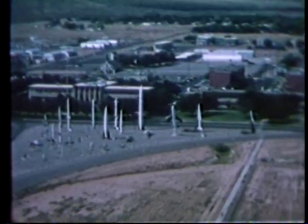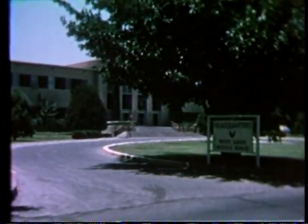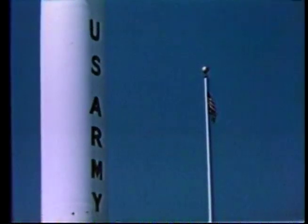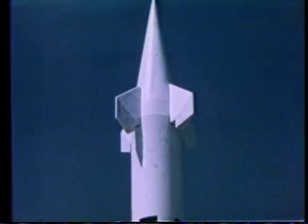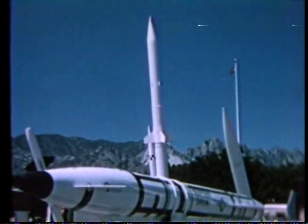Deep in southern New Mexico, at the base of the Organ Mountains, lies one of our major national missile testing facilities. Its name, White Sands Missile Range, is destined to live in the annals of American missilery. For here, beginning in 1945, many history-making events have taken place.